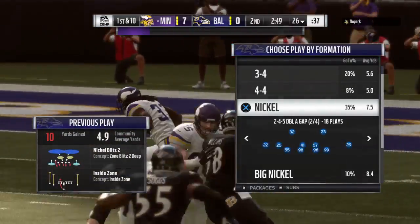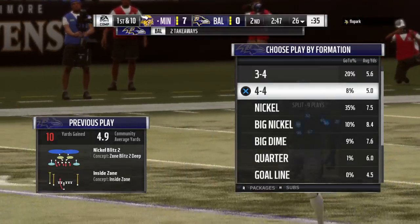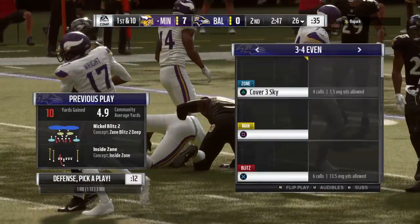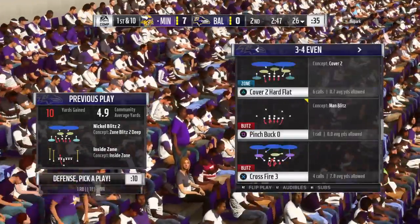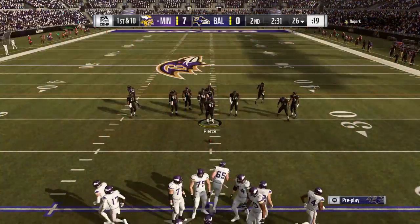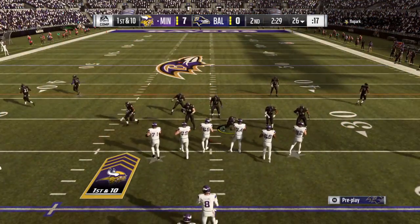Got to come out now and put together some nice plays. Give him 10 yards there, and about by the nose of the football, he's going to have a 1st down. That's it, baby. Let's go.